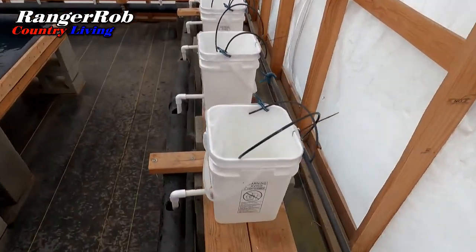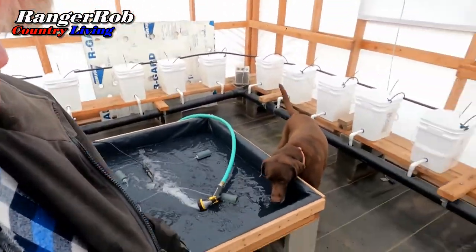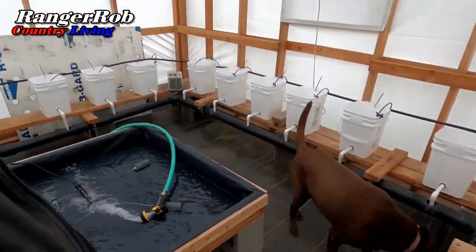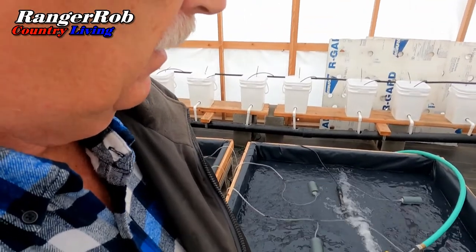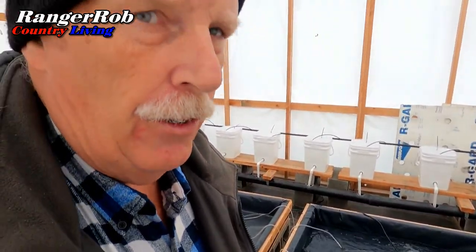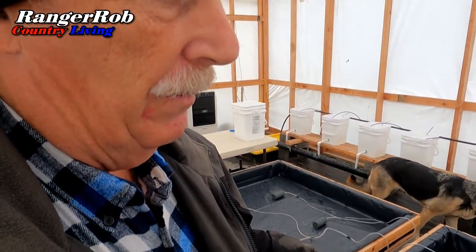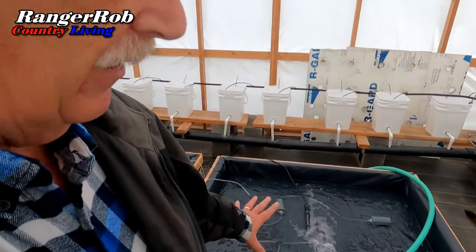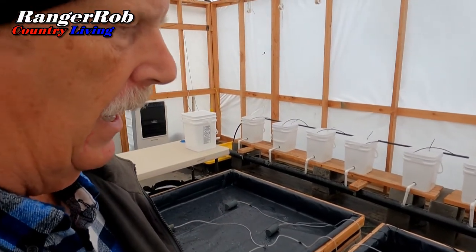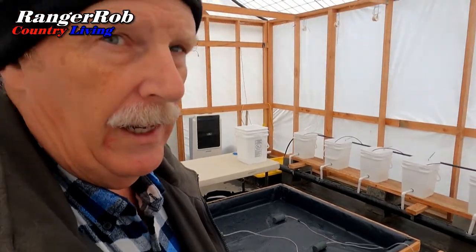Well, so far on the Dutch buckets, the water test is fine. Had a couple of drips, just fixed one. I had a little bit of a drip on one bucket, still kind of troubleshooting that one. And I'm going to fill this particular floating raft. As soon as the water is up above those stones, I'll turn on the air. And we're going to add nutrients to this one because I'm about ready to get this fired up. I do have a heater for this particular one to warm the water up. Yeah, so we're getting there.